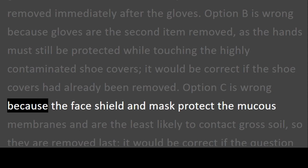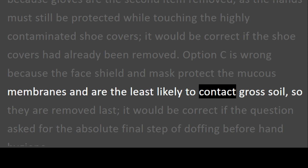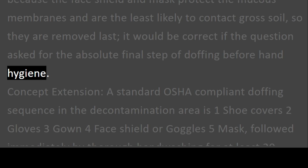Option C is wrong because the face shield and mask protect the mucous membranes and are the least likely to contact gross soil, so they are removed last. It would be correct if the question asked for the absolute final step of doffing before hand hygiene.